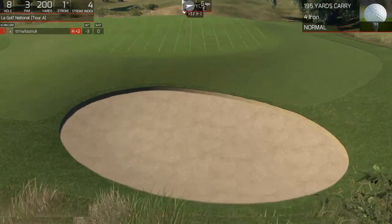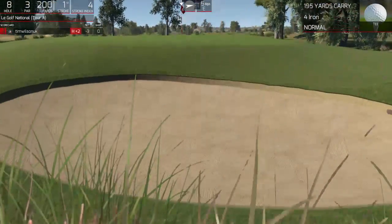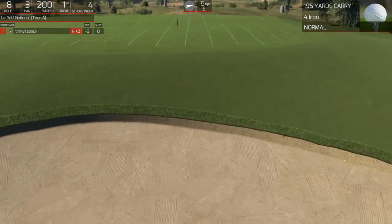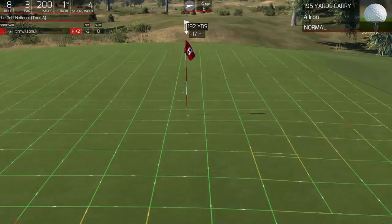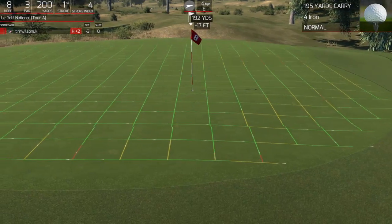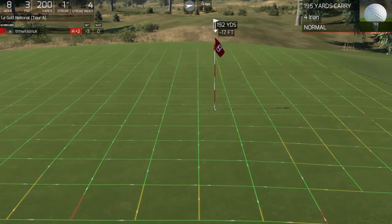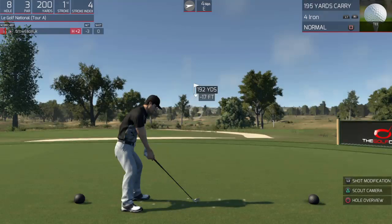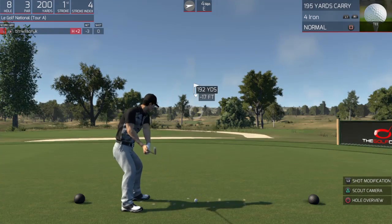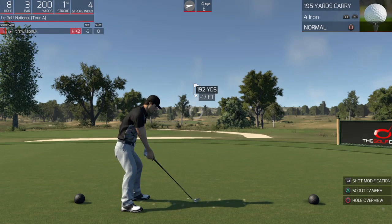Let's move right in here. Have a look at that. That's quite a steep slope there. So anywhere here, hit this bank and it's going to roll back. You really want to be aiming around about here. You've got a slight slope here on the other side. You don't want to be going up there. This is going to be a tough hole. So we've got 189 less 6 is 183.